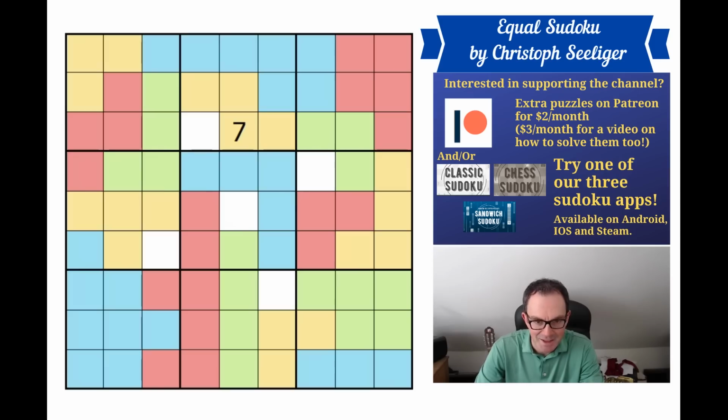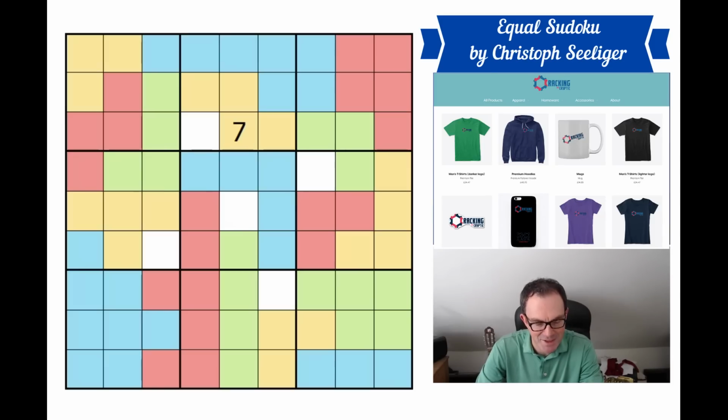This one is a fascinating idea for a Sudoku, and I'll read you out the rules in a moment. There are a couple of things I want to mention first.